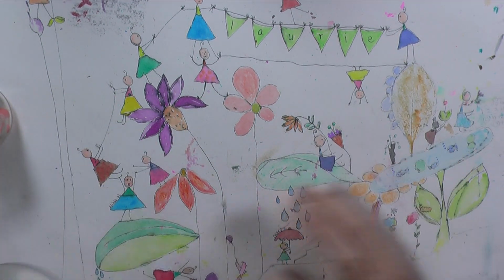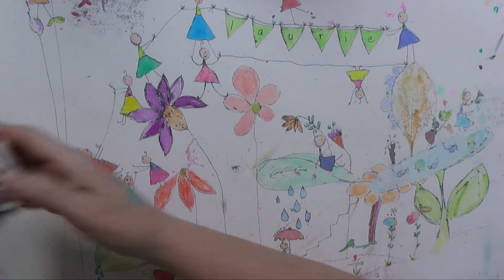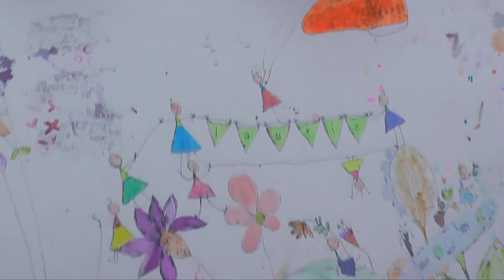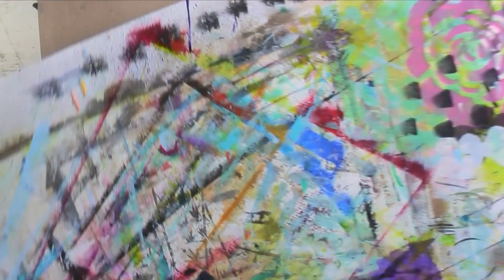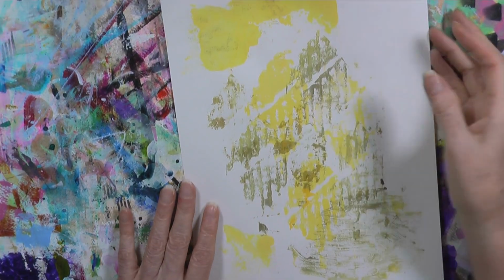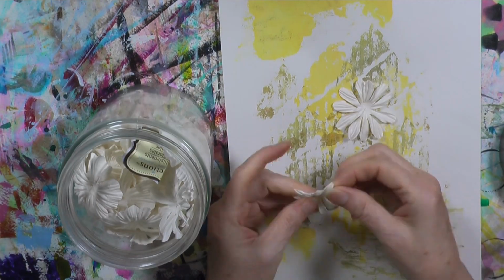Okay, so today I'm gonna turn my paper over because I'm gonna be spraying with these inks, which is a big mess. And so I'm gonna turn this over so that all the spray gets on this side. And I'm gonna get a little piece of paper here to catch some more spray. And we're gonna get our flowers out.